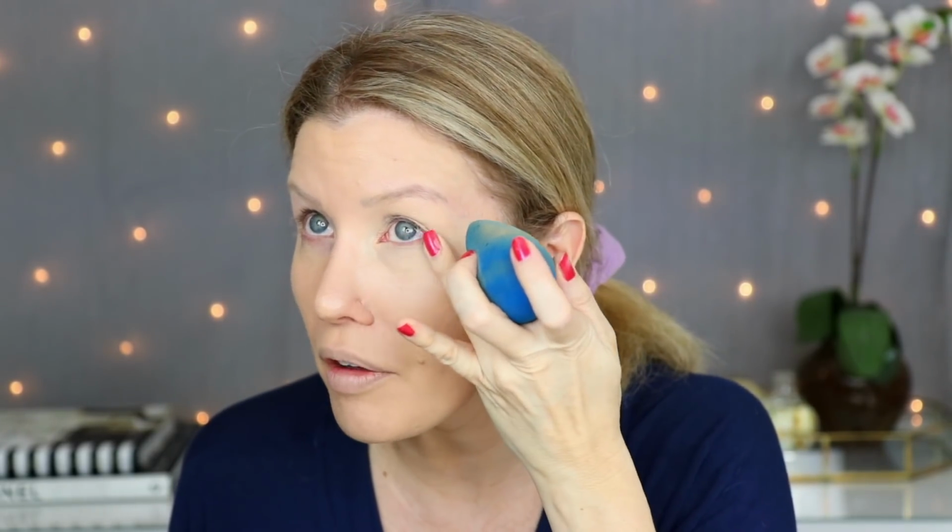So throughout the day, I just kind of go like this, to make sure that it's blended out and it's not sinking there. Obviously, some concealers are better than others, and the eye cream that you use and the degree of fine lines that you have is going to make a big difference. But yeah, sometimes we just have to accept things about our faces as we get older.